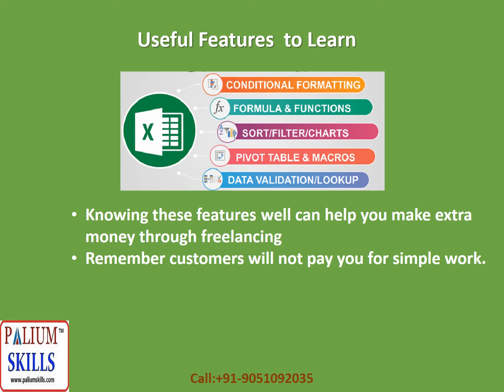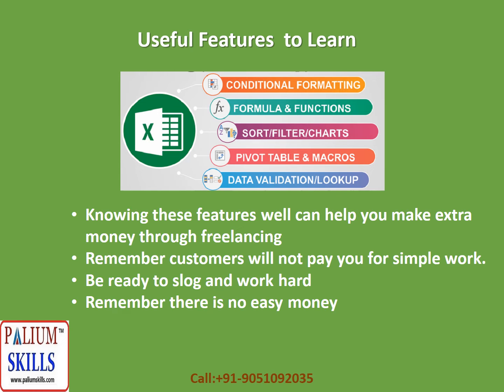Remember, customers will not pay you for simple work. Be ready to slog and work hard. Know that there is no easy money. Don't get misled by others claiming it is easy to make money with Excel.